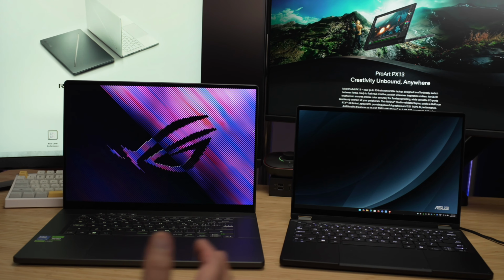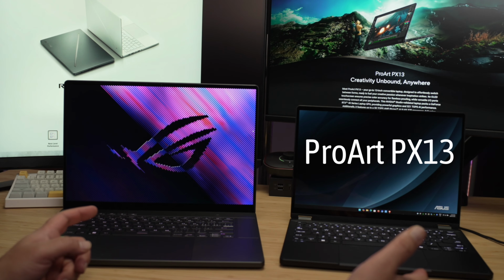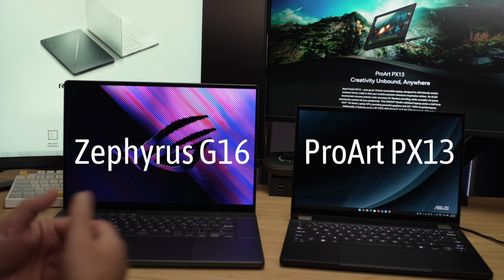Hello and welcome. In this video, we'll briefly give you the differences between the ASUS ProArt PX13 for 2024 and the ASUS ROG Zephyrus G16 for 2024 and help you in making a buying decision.